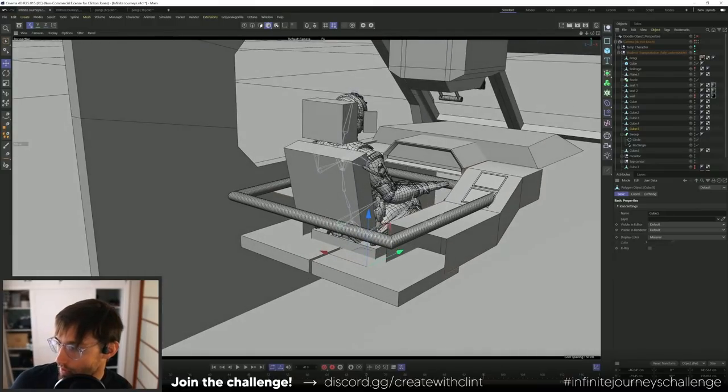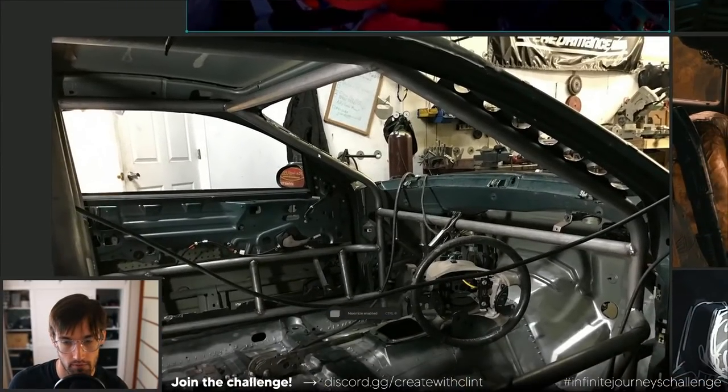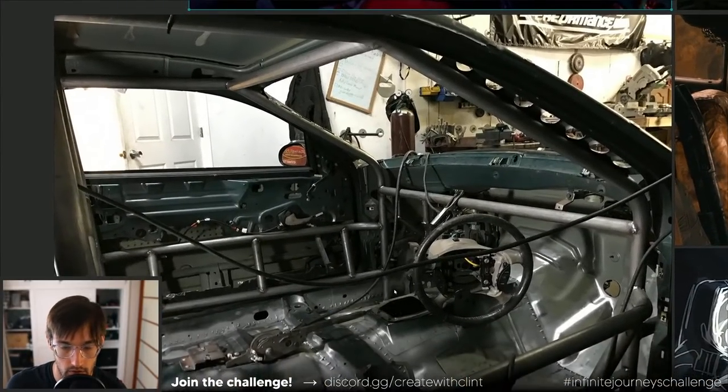All right, so we need some roll cage reference. So it's basically going along the door. You have this side of the car as a frame, you have that side of the car, and they're connected. Okay, I got you.